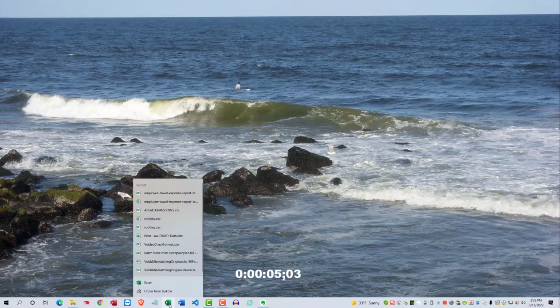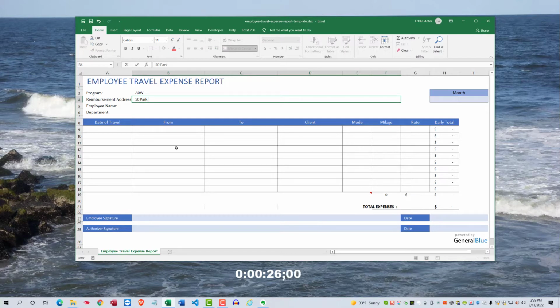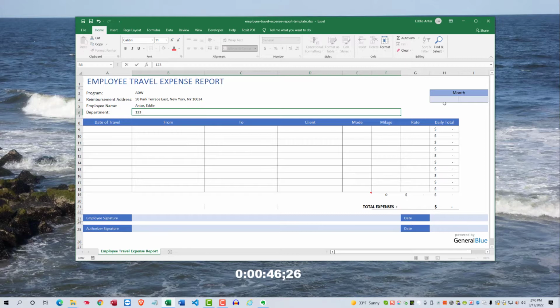Okay, so I call up my Excel spreadsheet for travel expenses. Now, this is a spreadsheet that you might download from any place on the internet. And I begin to enter in my travel expenses for the month. I begin with the program, and then I enter in the reimbursement address. This is the address for where I want my check mailed to. And then I enter in my name, the department, and the month that I'm making the travel expense claim for.